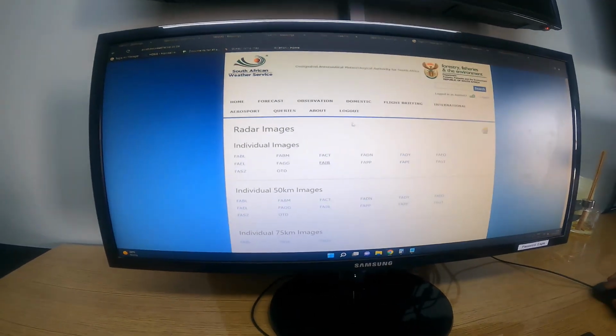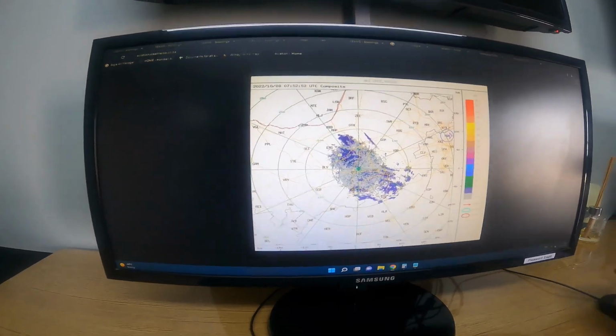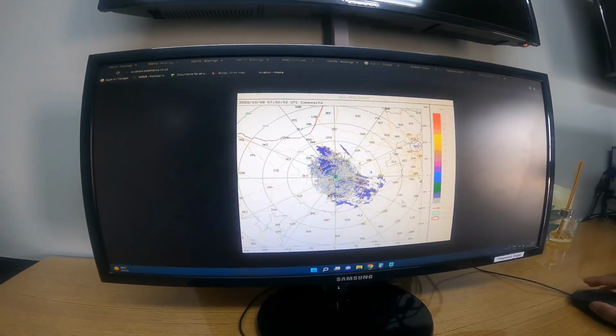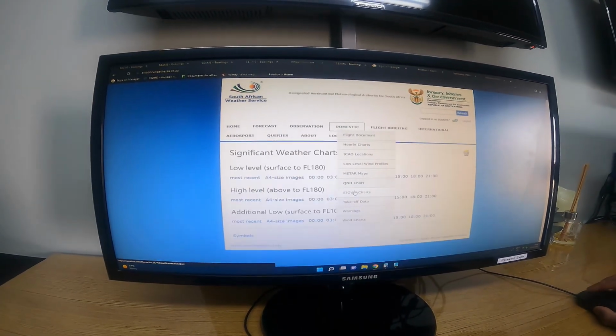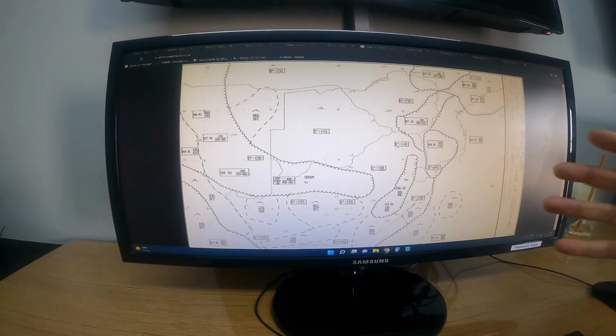Let's go back, we can check out OTD, which is just to the west of Gauteng. You can see Lanseria is just located here. You can see we have a bit of storm development over here. So let us have a look at significant weather charts just to get a nice big picture understanding of what's happening in South Africa.